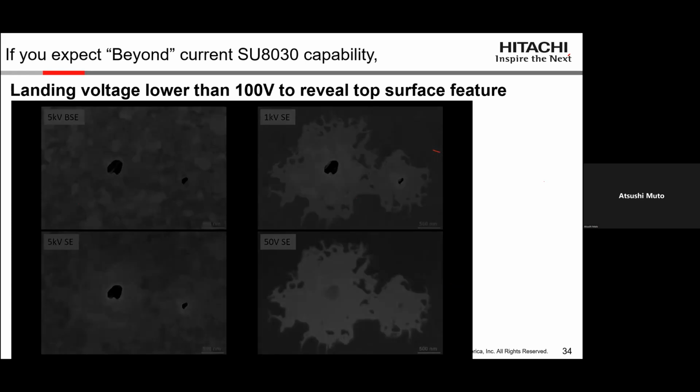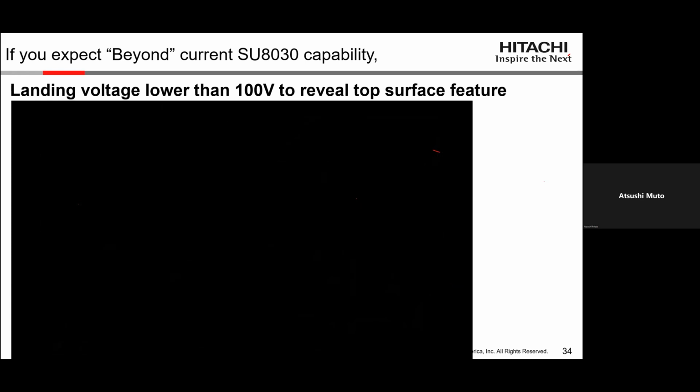That imaging is done by passive voltage contrast imaging at really low voltage, from 10 volt to 50 volt. So if you have tried imaging, for example, 100 volt to 200 volt using the SU8030, but you still think I'd like to see more shallow or more surface-oriented information, that's the time we can help, and we are happy to explore 50 volt, 30 volt, 10 volt imaging to help your research.